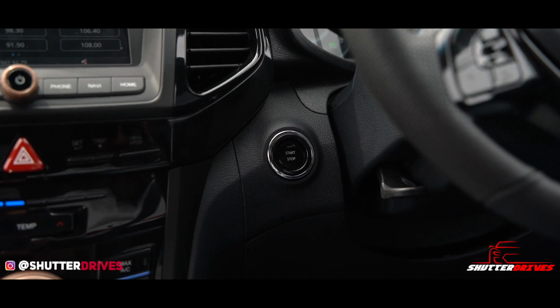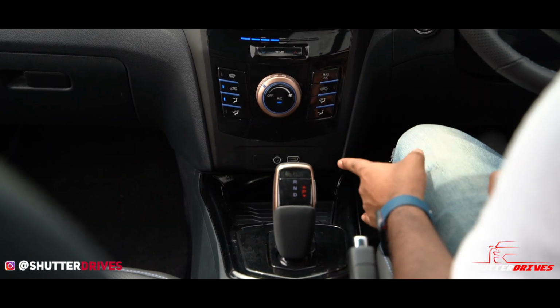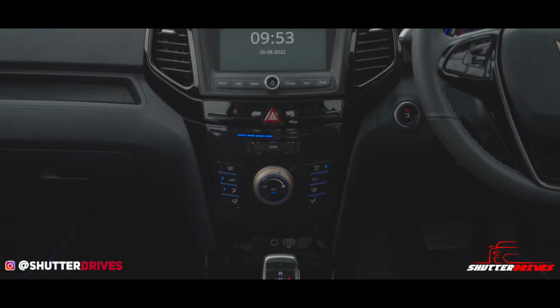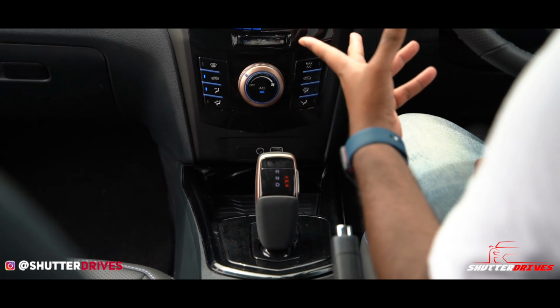The engine start stop is on the left side. I wish it was on the right side for better safety. No wireless charging pad, but that's it. You get a place to store your phone here, a 12-volt charging socket there, a USB charging socket here, a 3.5mm jack here, and a plethora of physical buttons. There's a physical button for everything, which is really appreciable, because you're not going to be distracted when you're driving the car.